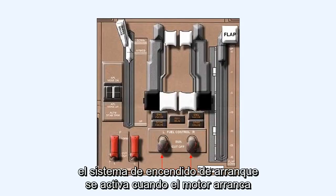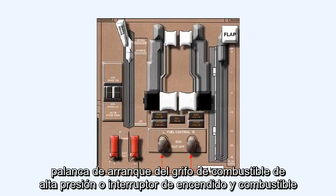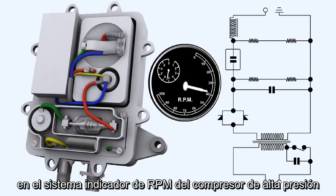The starting ignition system is activated when the engine start sequence is initiated, either automatically or by the operation of the high-pressure fuel cock, start lever, or fuel and ignition switch. The igniters are automatically deactivated at some point after self-sustaining speed, usually by the operation of a speed switch incorporated in the high-pressure compressor RPM indicator system.